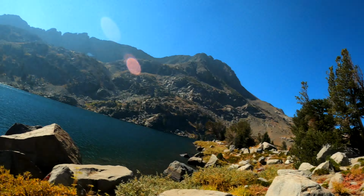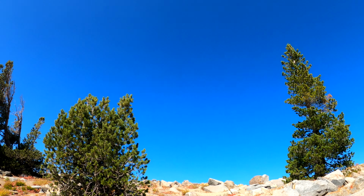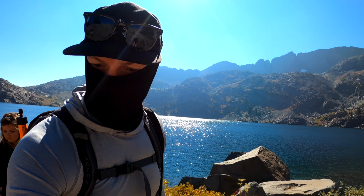All right, we're leaving the lake. And we're gonna continue on this loop. Just had a nice little snack, rehydrated, got some water. And look how blue the sky is here. It's incredible. But we're gonna head along the loop and finish her off.